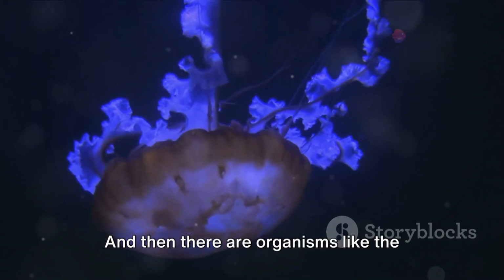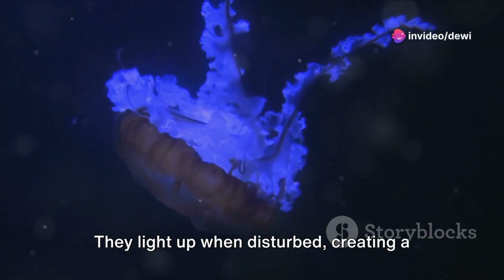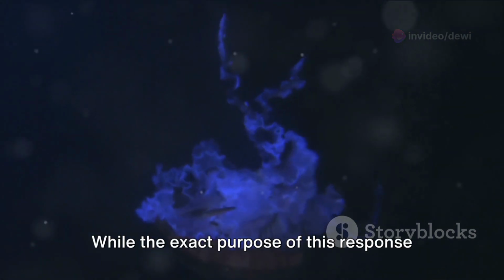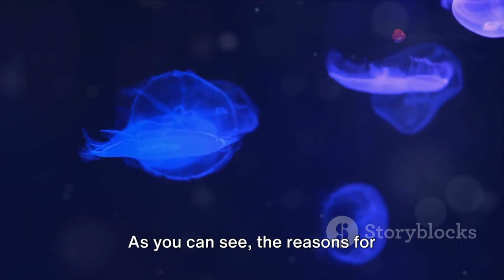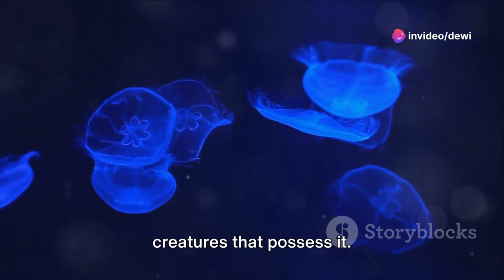And then there are organisms like the dinoflagellates, microscopic marine plankton. They light up when disturbed, creating a dazzling display in the water. While the exact purpose of this response is still under debate, some scientists believe it may serve as a deterrent to predators. As you can see, the reasons for bioluminescence are as varied as the creatures that possess it.